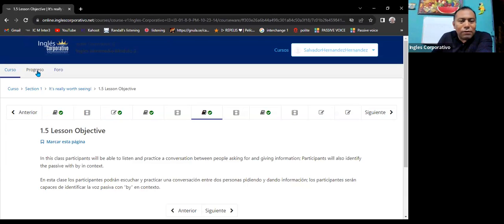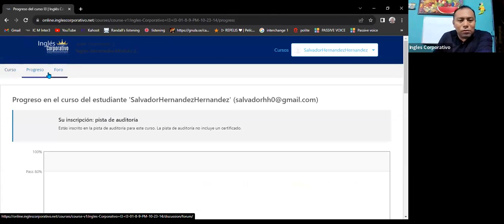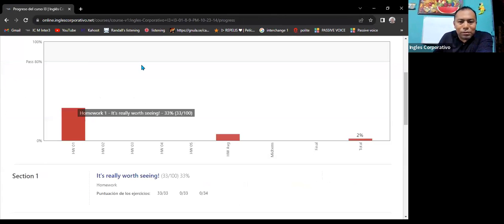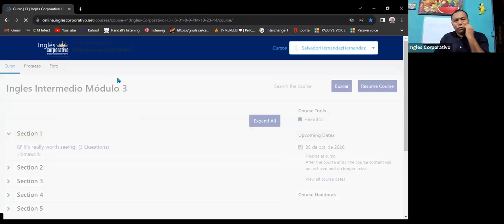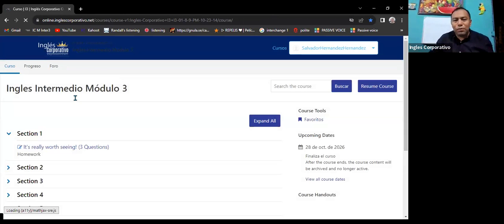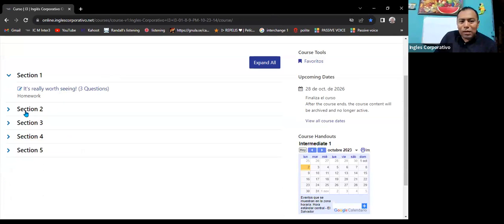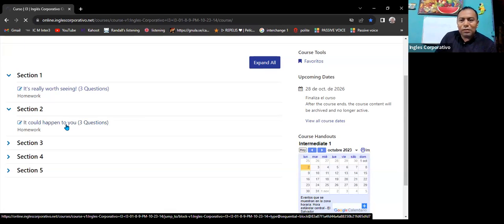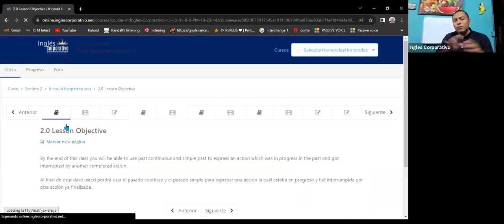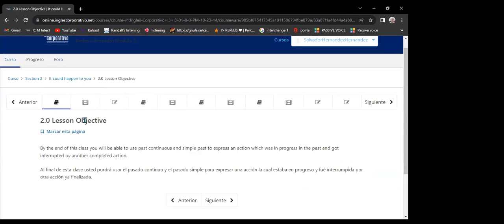Let's see, where is it? Here you have the progress, where you have different graphs. The forum is for if you have any doubt or any questions, so you can type over there. Okay. So that is section number one. Then you have section number two. I know that it's kind of a lot of work, but in the moments that you are free, you can do it, right? They are not long.